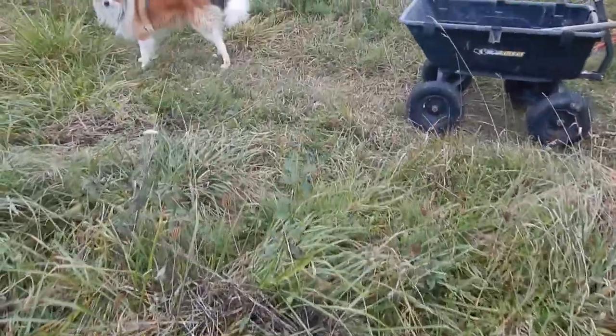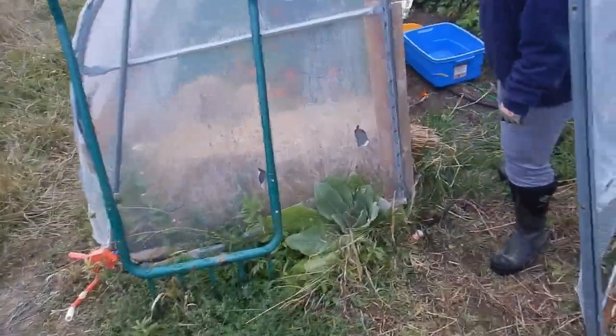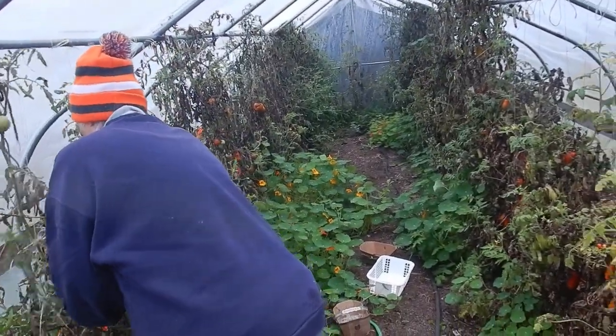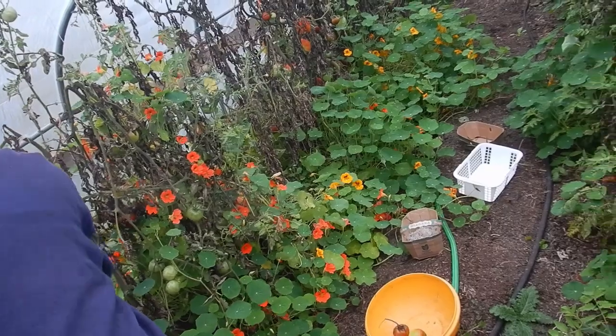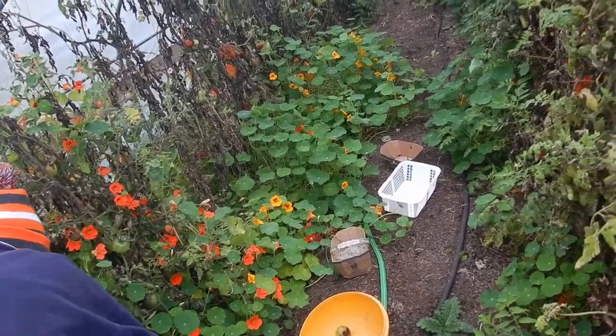Anyways, the majority of what we're doing this afternoon in anticipation of the rain is coming in here and pulling the tomatoes out. Taking the tomatoes that are ripe off of the containers or off of the plants, and we'll end up taking all the string down.